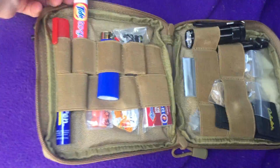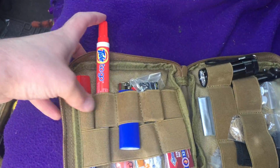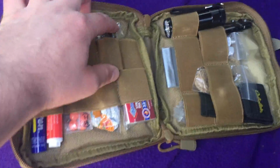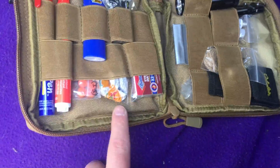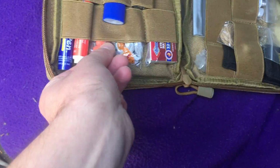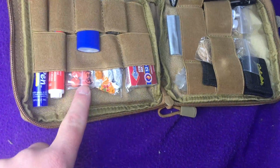This is a Tide to Go pen. So if you get a stain, you're leaving a restaurant, you spilled spaghetti sauce on you, yeah, you got Tide to Go. Bic lighter, couple double A's in a Ziploc baggie here. Matches. This is just some cough drops. And then this right here is some ibuprofen. And I've been thinking about putting some aspirin and Benadryl in there. I just haven't done it yet.